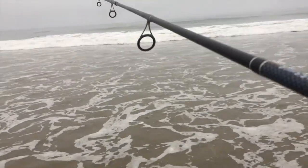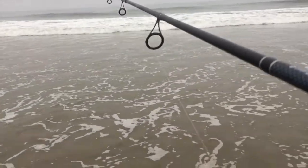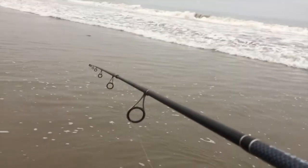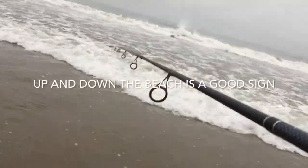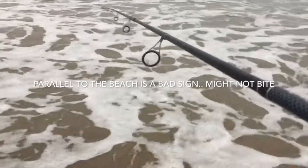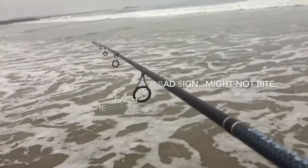Okay, you know they're gonna be right next to me now. So the water's up this far. Yeah, there's one right there to my left. See it? Making its way down the beach. Okay, that's good. They're going up and down the beach. That's a good sign.